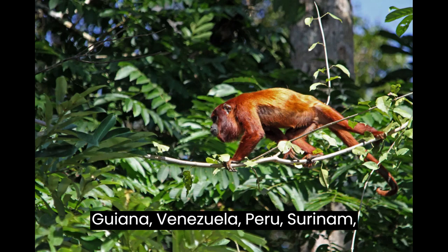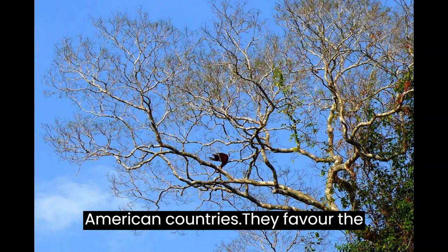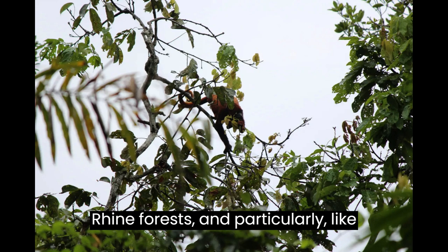Distribution. Red howler monkeys live throughout northwestern South America, in Bolivia, Brazil, Colombia, Ecuador, Guyana, French Guiana, Venezuela, Peru, Suriname, the island of Trinidad, and other South American countries. They favor the canopy of tropical deciduous forests and rainforests, and particularly like cecropia and teak trees.